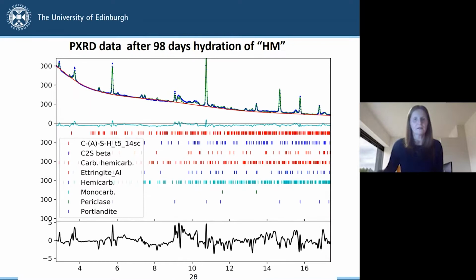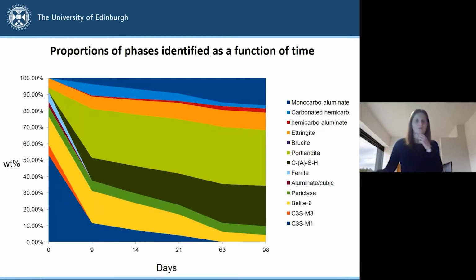As we increase time, so after nearly 100 days of hydration, all of the alite, the C3S phase, has gone. We have Ettringite still present, which is quite unusual, and Portlandite. So I think this graph shows it in a bit more detail. The time zero is not quite time zero, it's about 6 hours after we set the experiments up. So we're already seeing some hydration products at what we've got as 0 on the graph.